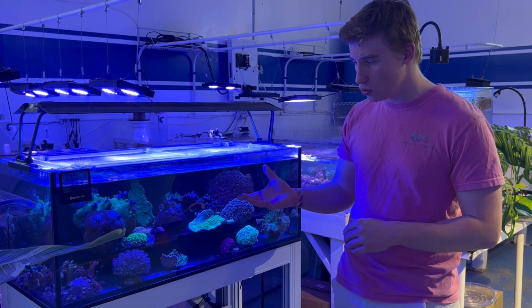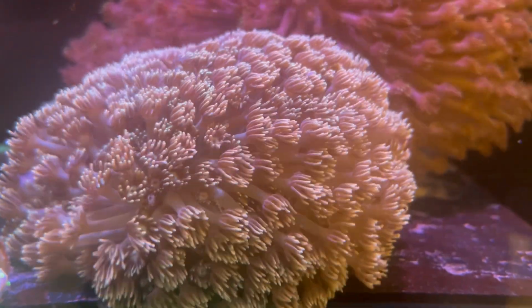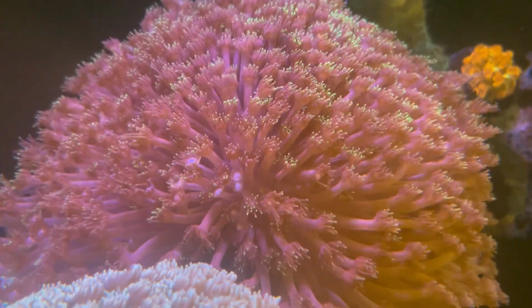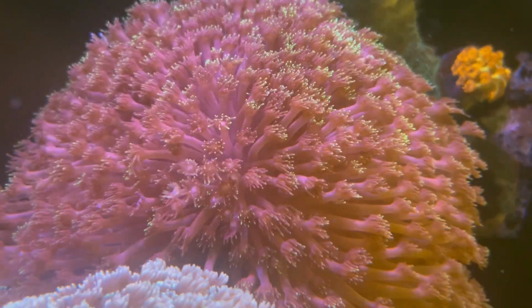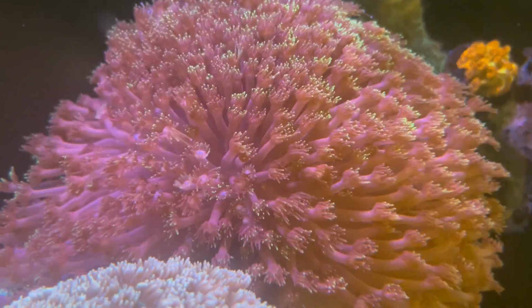That looks really cool and has some nice bright green in it. There's also a few different Ghanies in this tank that look really nice and fat and healthy, and some Turbinaria Kiroensis as well. That was definitely one of Jake's favorite pieces, and it all looks really good and happy.